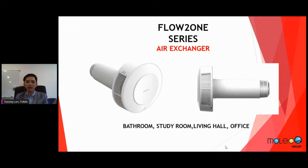The fresh air from the outside will be brought into your rooms. That's why they bring in oxygen as well. But before bringing it into your rooms, they have two technologies. The first one is a heat exchanger, which helps decrease the temperature by 42%.